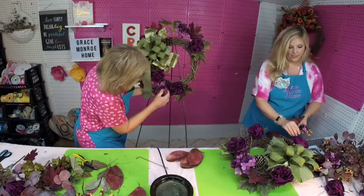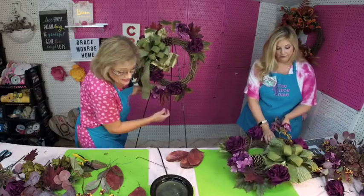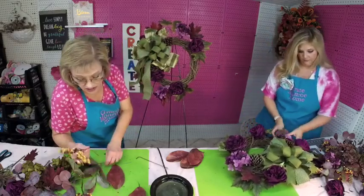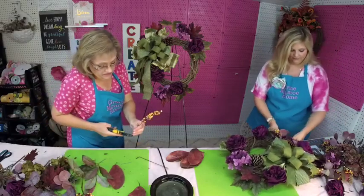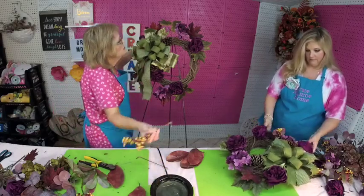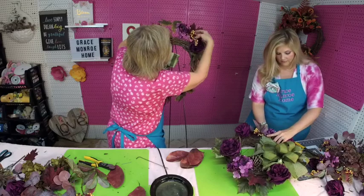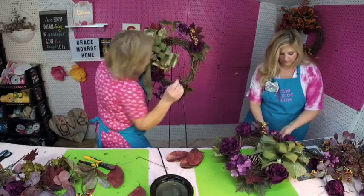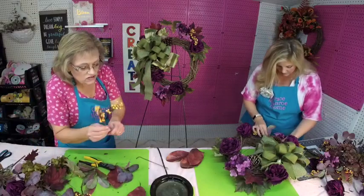Mine still has the berries on it, but I think I'm going to leave it on. I was going to get ready to put the berries on anyway. And you can put these anywhere that you want to. I'm just going to kind of put mine in between these two so that they are kind of spaced out.